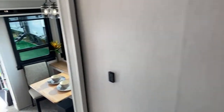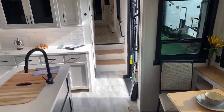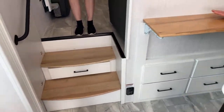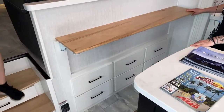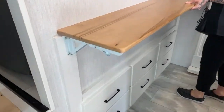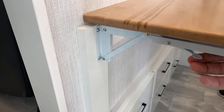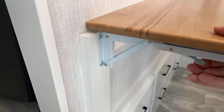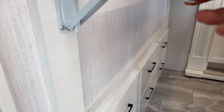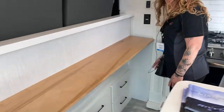But that's up here. All right, so let's go down to the kitchen. I know that the camera caught it, I just didn't say it, but there's a drawer in that step right there, some extra storage there. This does fold down also, guys. So that's a bar. You can see the mechanism right here. You just press that. You just typically grab that and it just goes down. But it's not going down.